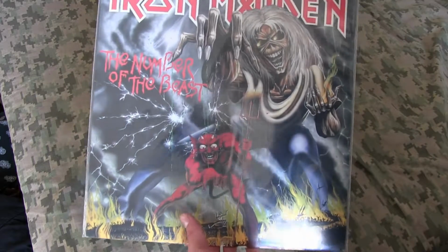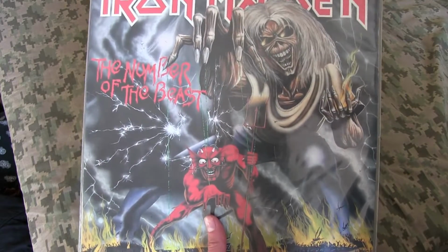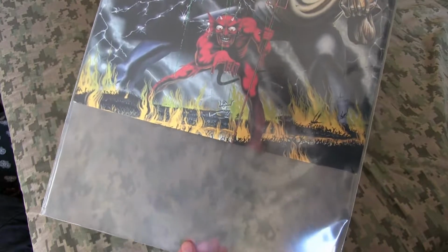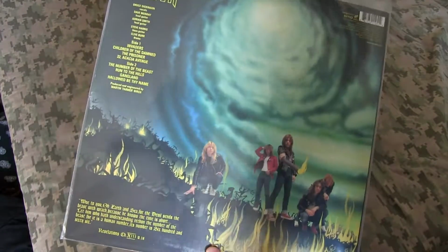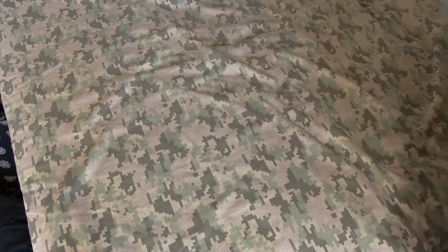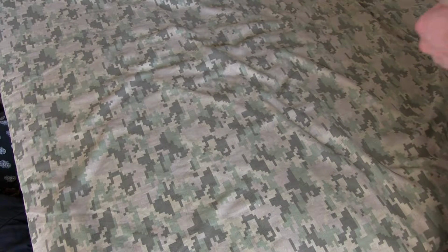Next up we have the infamous Iron Maiden with Number of the Beast. This was the first vinyl I ever owned. Well, it's a black vinyl. It's not colored, so I'm not going to bother taking it out. It was just a waste of time. But Number of the Beast by Iron Maiden. Fantastic album. Classic album. This one I will take out because it's a gatefold.